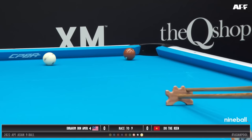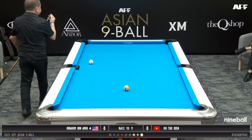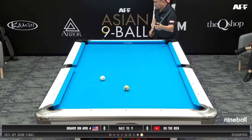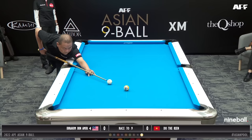Ooh, almost overcut it, but just got enough. He bumped into the eight in a very favorable position, leaving the eight ball right in the pocket. Can do pretty much anything he wants with this cue ball now to get shape for the nine, which again did not move since the break. There you go. Okay, a little bit fortunate at the end of this rack, but the main thing for Ibrahim is he's 1-0 up.